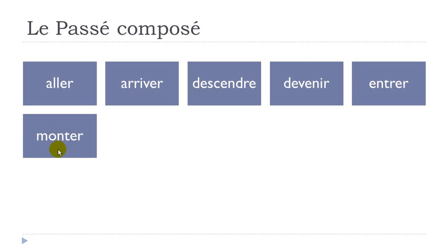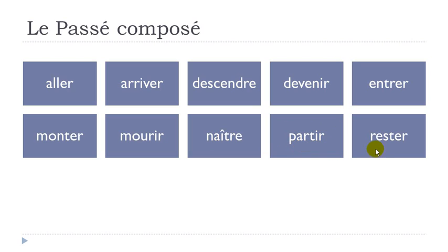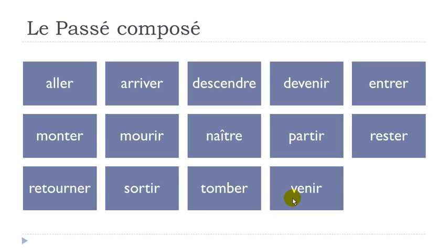Monter, to go up. Mourir, to die. Naître, to be born. Partir, to leave. Rester, to stay. Retourner, to return. Sortir, to go out. Tomber, to fall. Venir, to come. Okay?